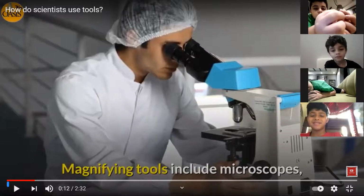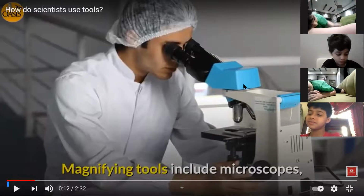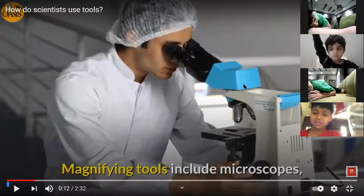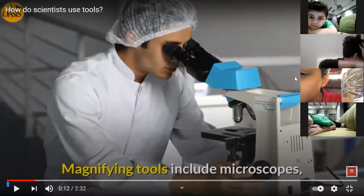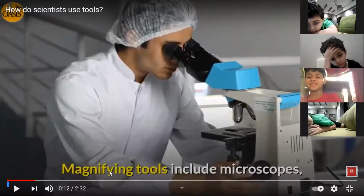Very nice information, Salim. So this tool makes you see things you cannot see with your own eye. You cannot see germs with your own eye. You need a tool to see things that are very, very tiny and small. Excellent. Again, sorry, Salim. Open your mic again. It's named... It's a magnifying tool. Okay. Magnifying tools. Magnifying means making things bigger.